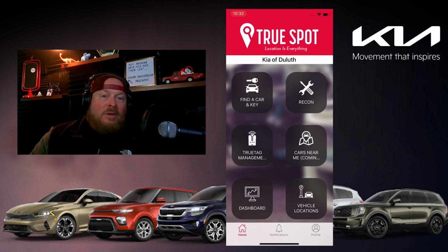We are getting them set up on the Lot 360 management tool to track not only their keys, but also their cars. So let's hop on in and show you how we do it.